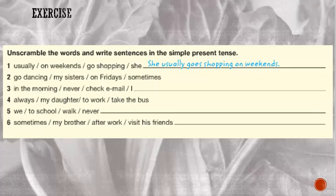Roberto Quijano, please. Come on, Roberto. Yeah, teacher. Number four, please. My daughter always takes the bus to work. Excellent. Very good. My daughter always takes the bus to work, right? The bus to work. Excellent. Thank you very much. Number five, please. Walter Bonilla, right? Walter, can you help me with number five, please? Number five. Say, very good. Never walk to school. Excellent. We never walk, right? Walk. Thank you very much.